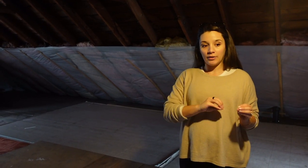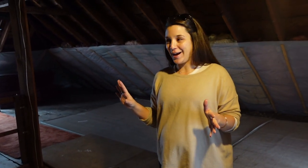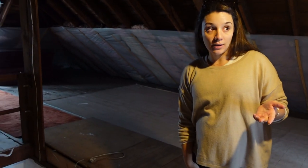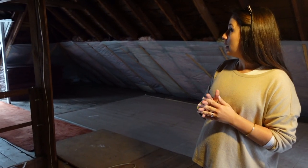Based on numbers that we've gotten, we're thinking of now doing this in phases, because that initial plan is just a little bit over budget for right now. So what we're thinking of potentially starting with is just finishing this space. So insulating, which will really help with the efficiency of everything like the heating and keeping this place a little bit tighter from an air perspective. And then basically just finishing the space.